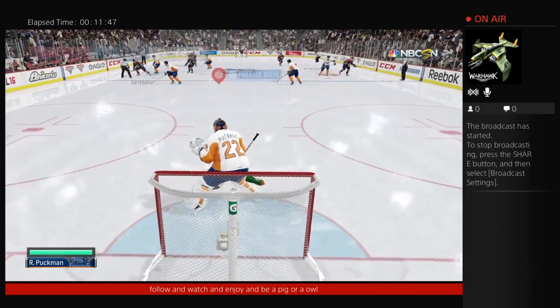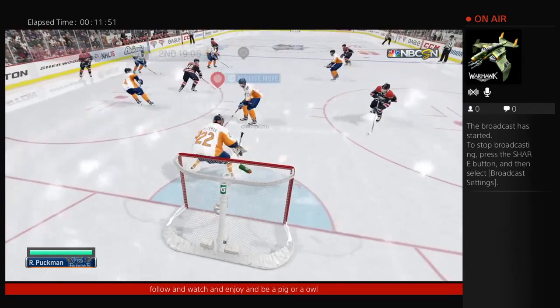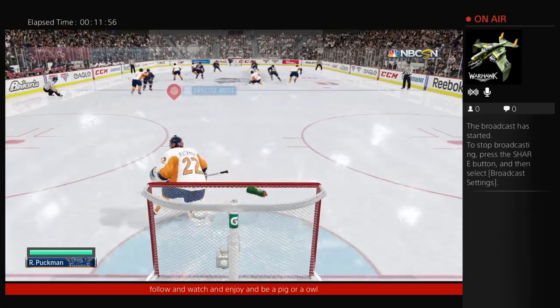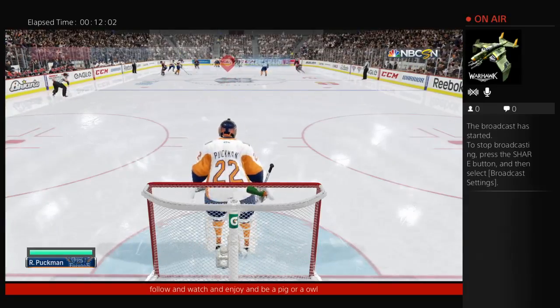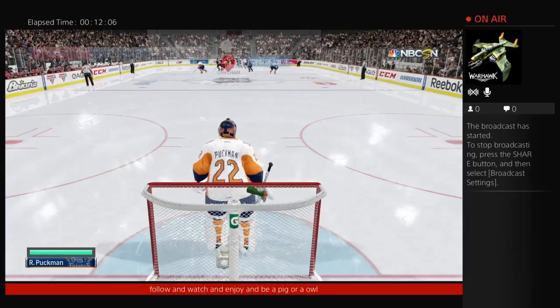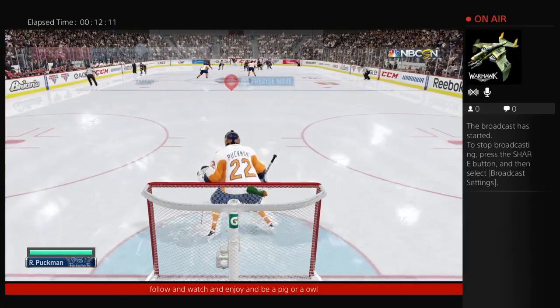Faceoff win, and now what will they do with it? Got that pass near the blue line and now looks ahead. The Firebirds control the play through the neutral zone. Can he generate something? Outstanding play. Back in front. Wonderful save. What skill by both goalie and shooter. Not often you're all alone in front of the goaltender from this area of the ice.